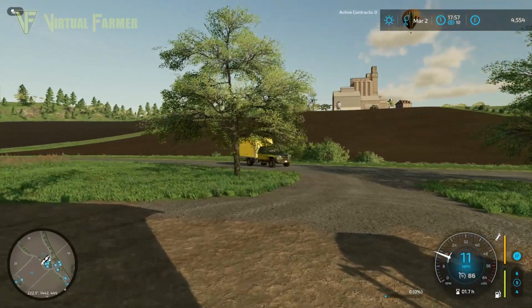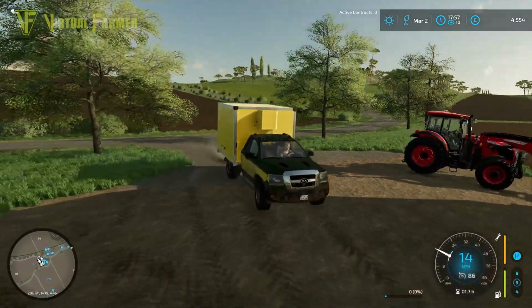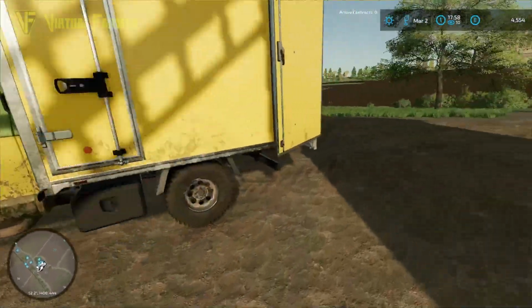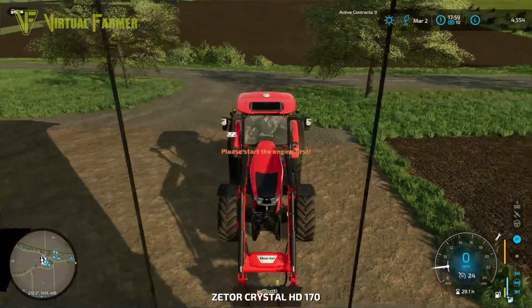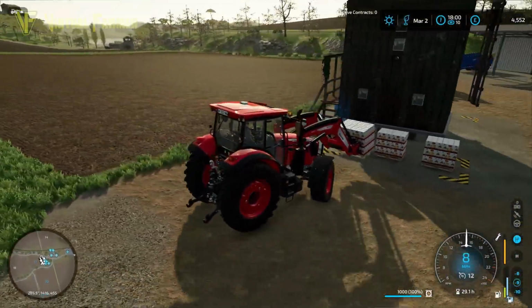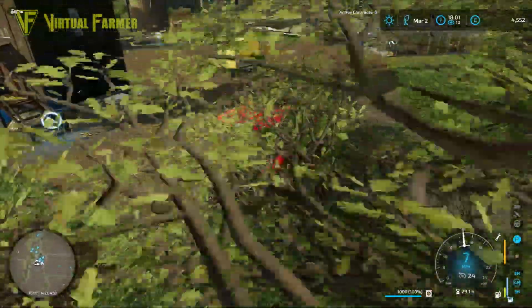This TLX is so versatile and so useful. I love it. I love the fact that we can use the pickup bed for a gooseneck trailer as well, as I was saying last time. It will work just so well on the farm for doing things like taking straw bales, if we want to go and sell the straw bales.